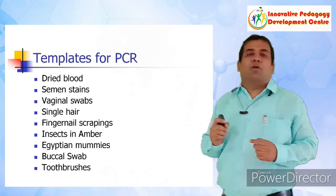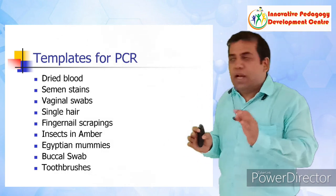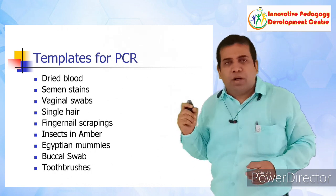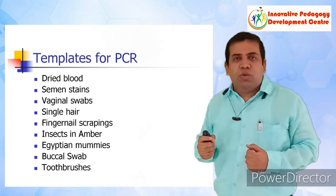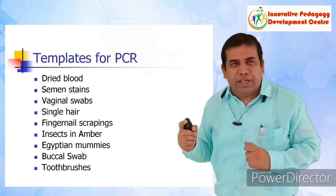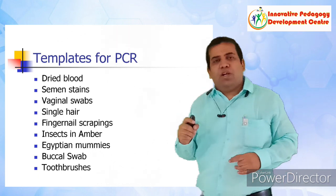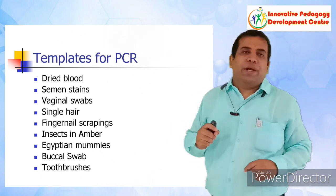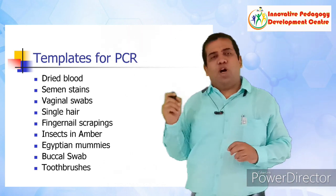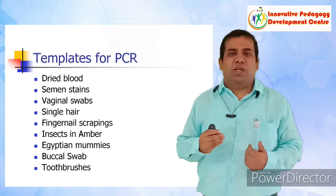So what are the templates for PCR? When you go for a PCR reaction, you need to add DNA, and that DNA can be isolated from various templates. The first is dried blood. From any crime scene, you can isolate a stain of blood, and from that blood you are able to isolate DNA. Later on, semen sample, vaginal swab, single hair with root follicle, fingernail scraping having certain skin tissues, then insects in amber, Egyptian mummies, DNA can be isolated from them.